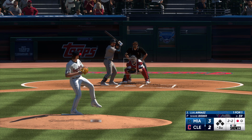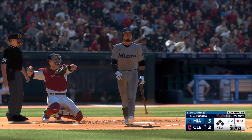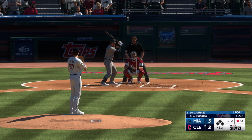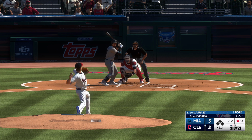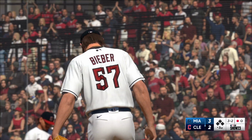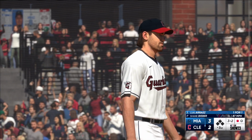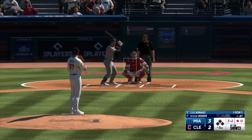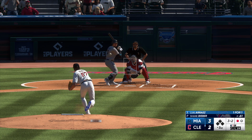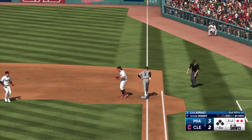One down, bases empty. Spoils the 2-strike pitch, and he'll see another. Two now. Good eye right there. Hit weakly on the ground. Jimenez on to first. He's out.